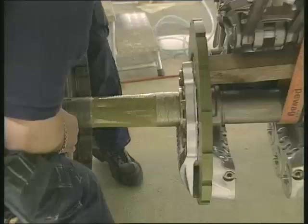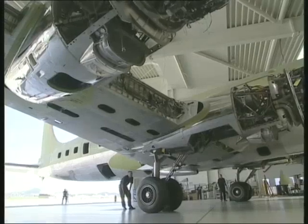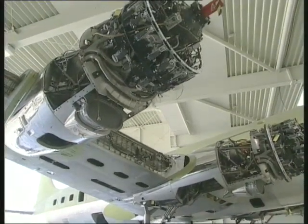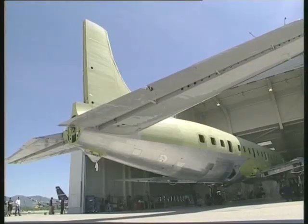One of the biggest problems turns out to be finding new disc brakes. A search is carried out worldwide, involving dealers, collectors, and airplane graveyards, until finally a set is found. But the search doesn't stop there. A set of disc brakes will last for just about 400 landings.